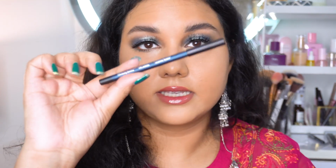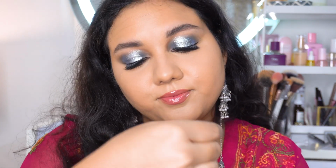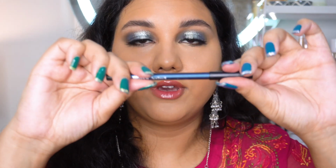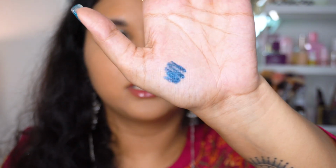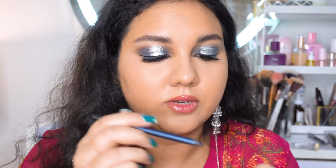The last one that I have is an eye pencil from Nykaa. This is their Glamour Eyes eye pencil, and this is shade 05. It is a beautiful blue color. This is what the shade looks like, as you guys can see. It is quite matte, but it contains a beautiful sheen to it, and it is very pigmented, very intense. Super excited to use this one as well.